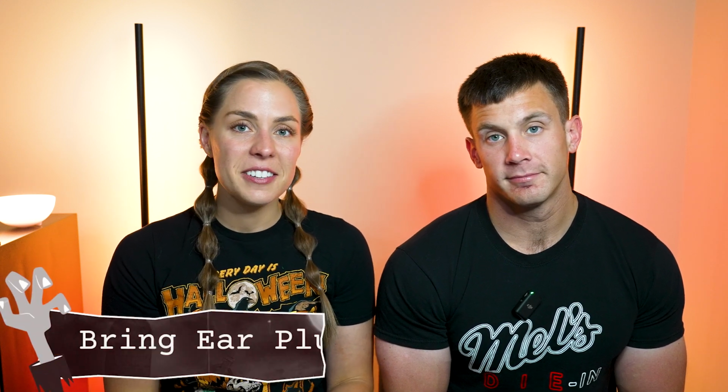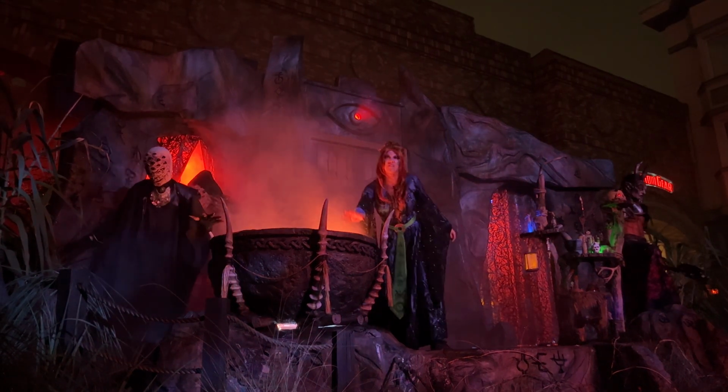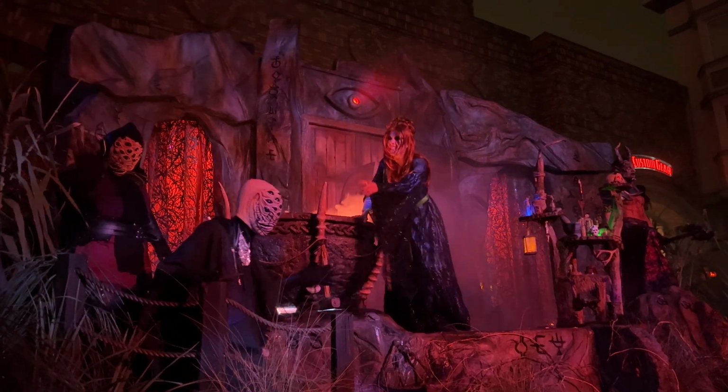Finally, our last tip for making HHN the best night ever. Tip number 5. It might sound silly, but bring some earplugs. HHN is going to be loud. And when we say loud, we mean it is loud. There's going to be rock and roll music blaring. In the houses, sound is definitely one of those things that disorients you and puts you on edge, so it brings out the scariness of the houses, but it can be borderline uncomfortably loud.